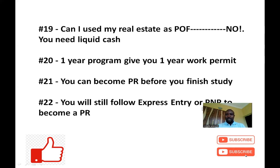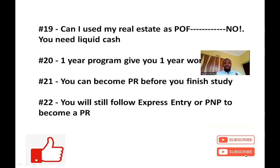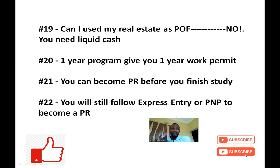Okay, 22 now. Okay, I will explain 22 in 21. You will still follow express entry or PNP to become a PR. I just explained that. Okay, these are the two major methods through which people become permanent residents after study.